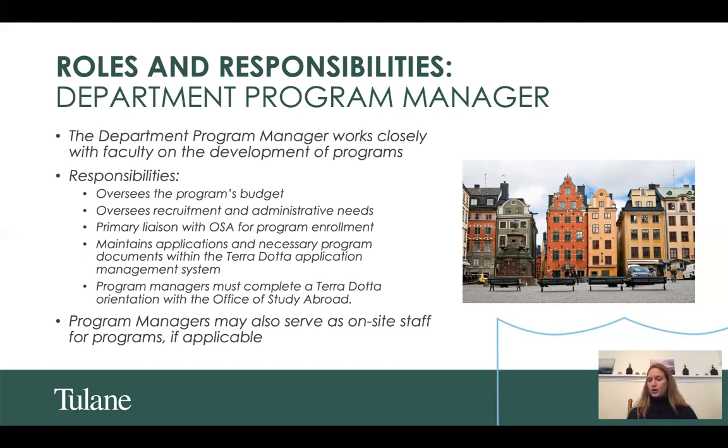They are your primary liaison in terms of enrollment. They will help you get your students registered into courses, and they will help you manage getting your program within Tulane's risk management software called Teradata. So all students and applications must be run through this particular software, and your program manager will help you do that.